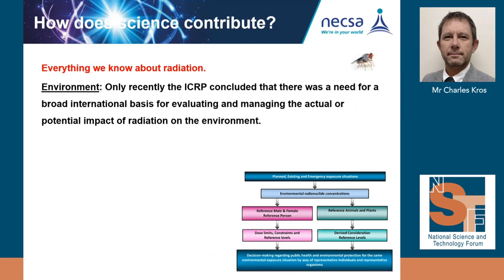If we talk a little bit about environmental protection, this is interesting because it's a new topic. Environmental protection is something which is less than 10 or 20 years old. And the ICRP is now focusing highly on the protection of the environment. Initially, they said if the humans are protected, then the environment is protected, but that's not the case. Hence a new term was born: the reference animals and reference plants.